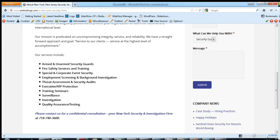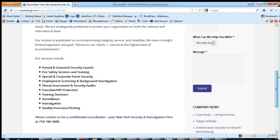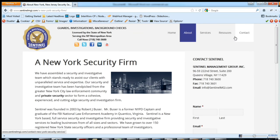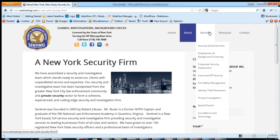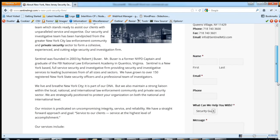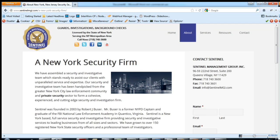The sidebar has information about how to contact Sentinel on every page, has a contact form on every page, and some company news. Some interesting things we have here under services are all the different services they provide. Under resources, you have various links and the contact information. So it's pretty much a straightforward website. It's good for your business. It's good for your company.